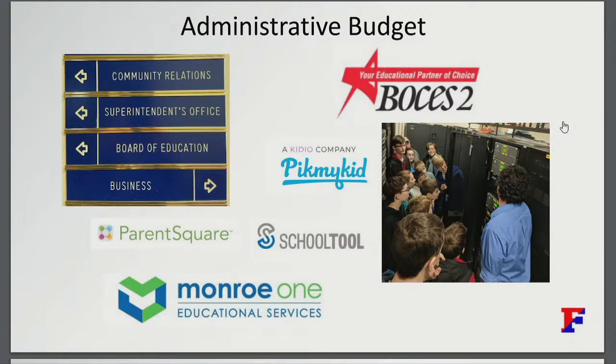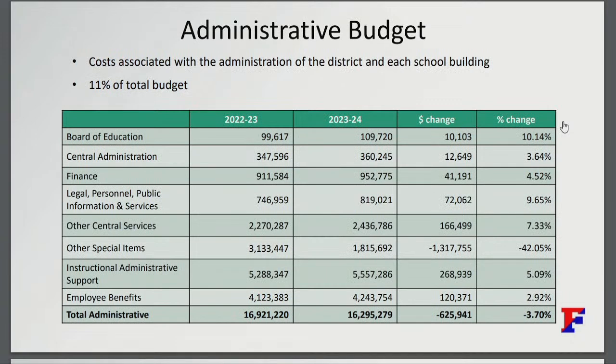The administrative part, this is the second part. It's 11% of our budget. Right? It's costs associated with administration of the district. You'll see the Board of Education, there's a line that says 10.14%. Well, that's because there's meetings, right? And there's costs associated with voting and polls and paying those who come and support and work at the polls. The board does not get paid, right? The amount of time that they put in, the amount of meetings that they put in, that's their time. But those are the line items associated with that, including the board clerk. And there has been an increase in meetings, and there's the cost associated with it.